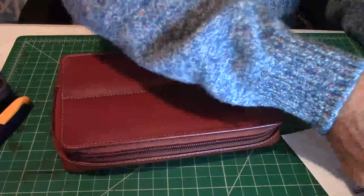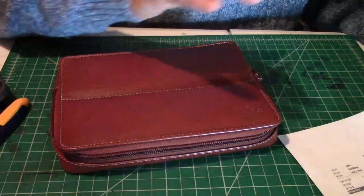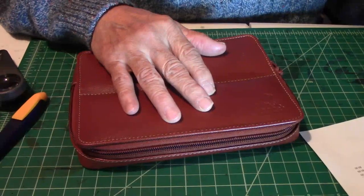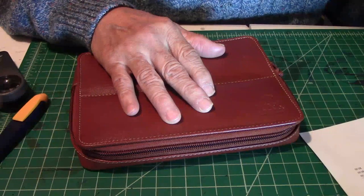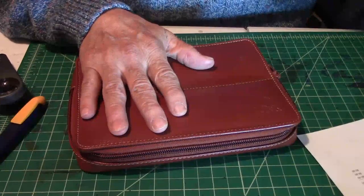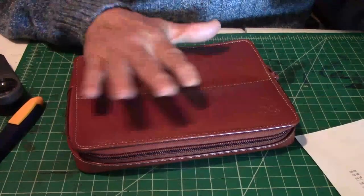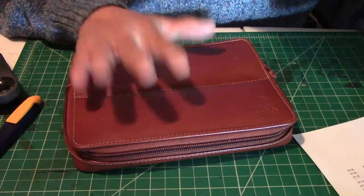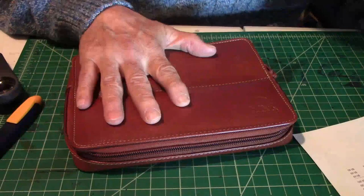So, let's just talk a little bit about Pen Boutique. First of all, a leather case that holds 10 pens. I have all sizes, lengths, and girths in here.